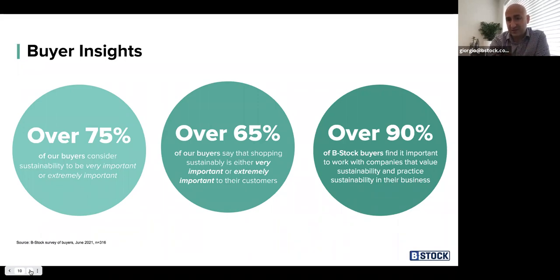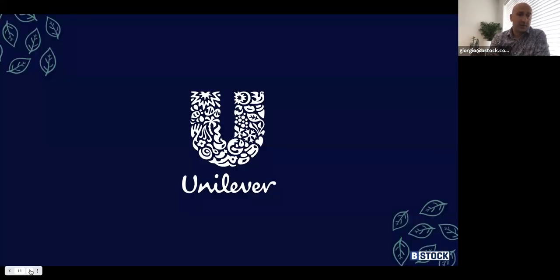Over 65% of our buyers say that shopping sustainably is either very important or extremely important to their own customers. So when you consider the statistics we shared earlier, and those volumes that are effectively moving in the secondary market, this is a really important point. Over 90% of BStock buyers find it important to work with companies that value sustainability and sustainable business practices. So as we move forward and review reverse supply chains, we can see from surveying our buyers that this is at the forefront of their minds, particularly when they're sourcing and acquiring inventories. I'm going to hand it over to Nazli, and she's going to provide an overview and introduction to Unilever.